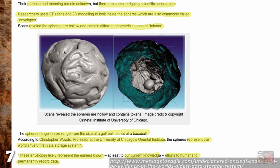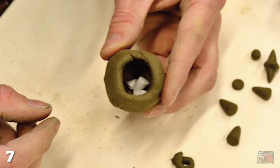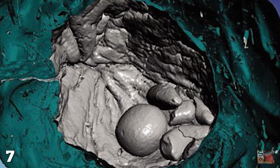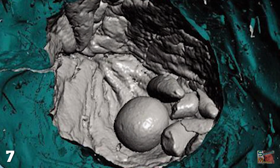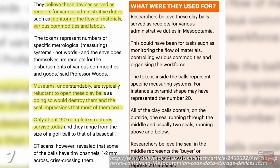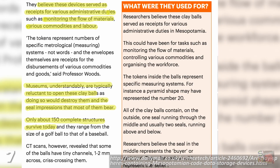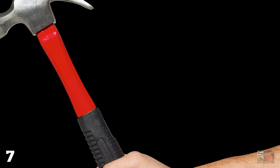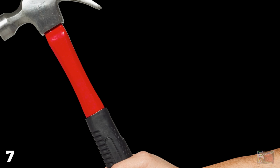So what were they used for? Well, according to Christopher Woods of Chicago University, these small items may represent the world's oldest data collection system, with the undeciphered hieroglyphs on the outside representing either their purpose or the contents within. Only 150 intact versions of these spheres have ever been recovered, and understandably, museums are reluctant to go smashing them open for further analysis. Why wouldn't you let us smash things, you stupid museum jerks?